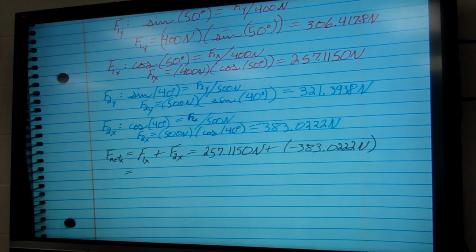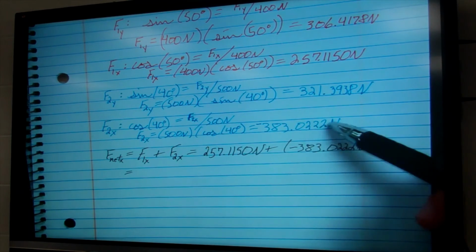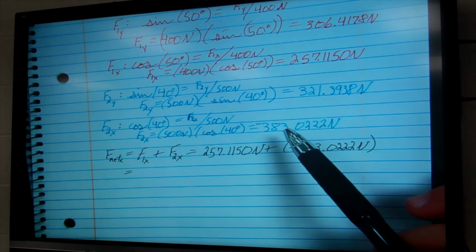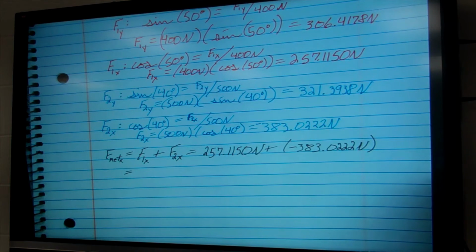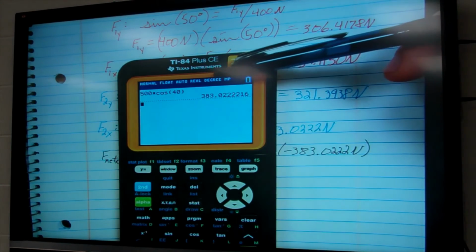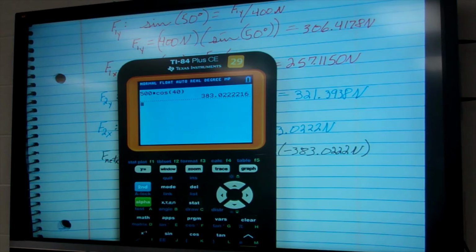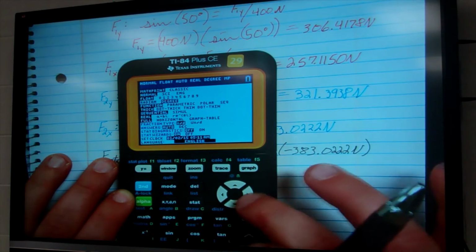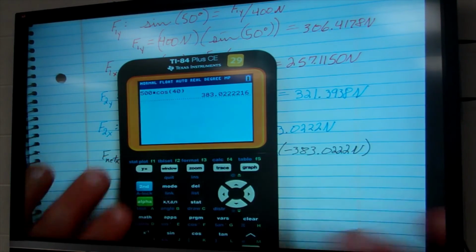How did we get the negative 383? Because we got 383.02222 newtons. No, I'm asking where we got it from, because on my calculator, I got negative 333.4690. What did you type in? 500 times cosine 40. Are you in radians? I don't know. Right here where it says degree, does yours say radian? He's in radians. I don't know how to change that. You gotta go to mode, go down to radians, degree, go over to degree and hit enter. Yep, that's how you change it.